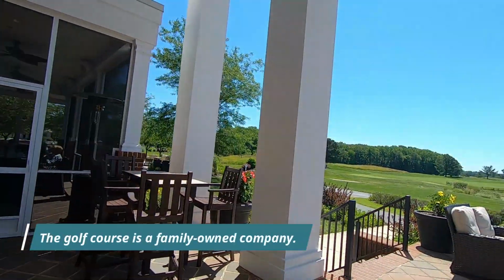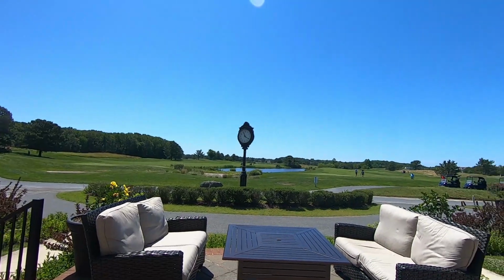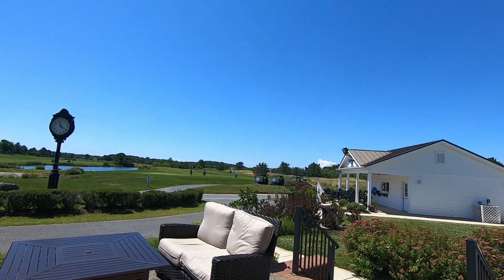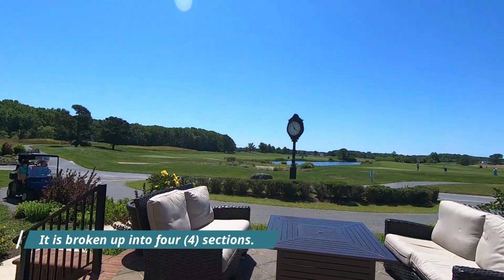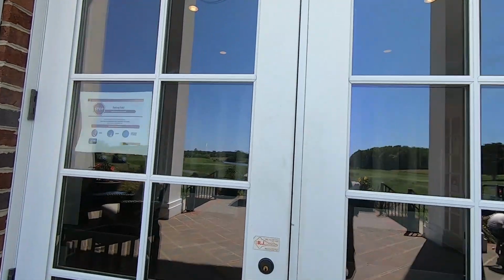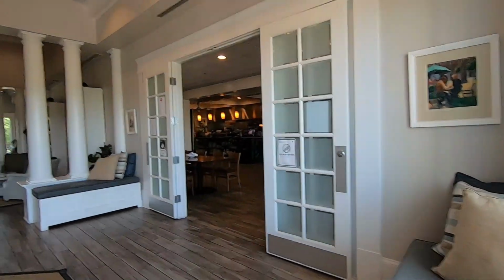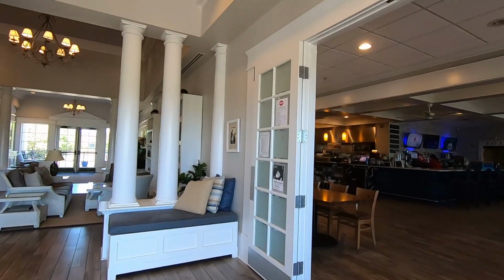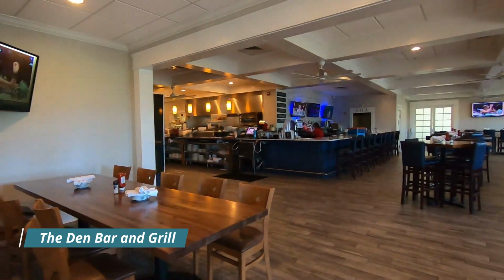I think golf courses are usually 18, maybe 19 holes. This has 27 holes. It's not all in one though, so the community is not built around the golf course. It's broken up into sections, and you have to kind of drive on a little path from one section to the next. So I'm not sure how that will impact your enjoyment of the golf course, but the clubhouse is quite nice. Everything was laid out really well.